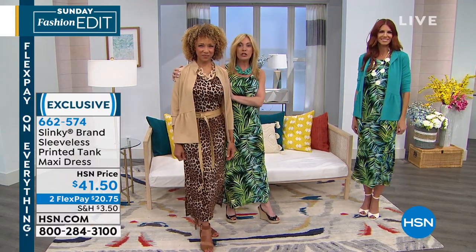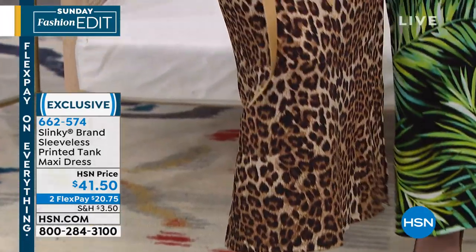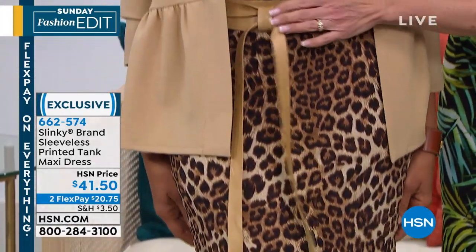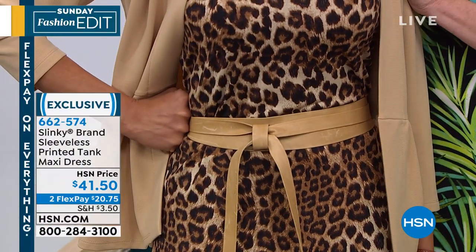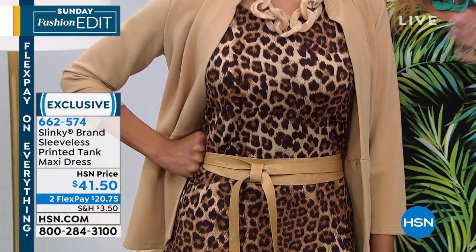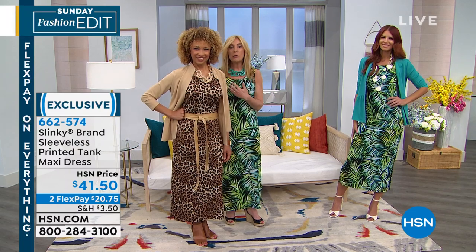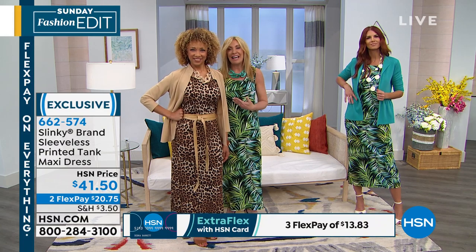And then look at Liz in this leopard. If this isn't walk on the wild side, very playful and fun. And I love how Liz added a beautiful neutral belt with it, added the jacket. So she could be going from work out for dinner. She could be going to church on Sunday. She could be going anywhere. And she just looks so sophisticated, yet easy and effortless.